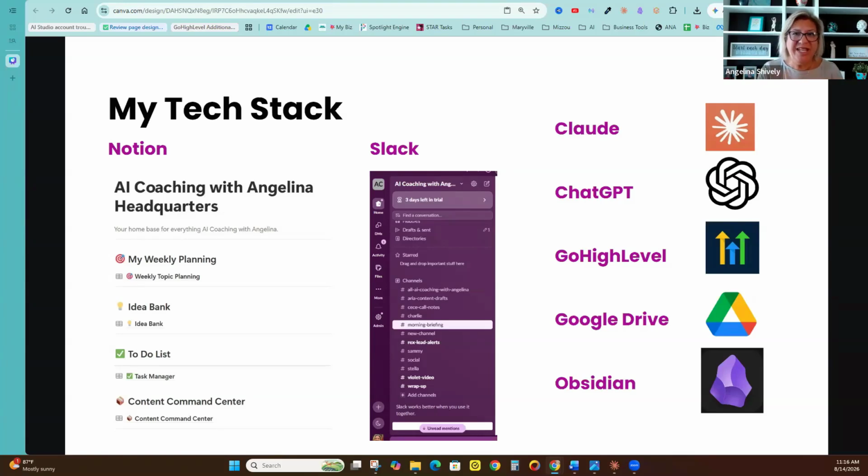I use ChatGPT mostly for images and shorter conversations. Claude is doing the heavy lifting in my business. And then Go High Level is what I use basically to manage all of the things. So it's my CRM. It has all my contacts. It has an email system within it. It has the pages I use to create landing pages. It has my website there. Really anything that I need for my business is there.